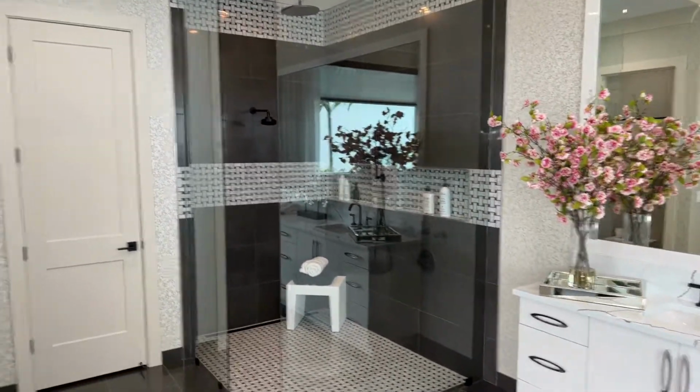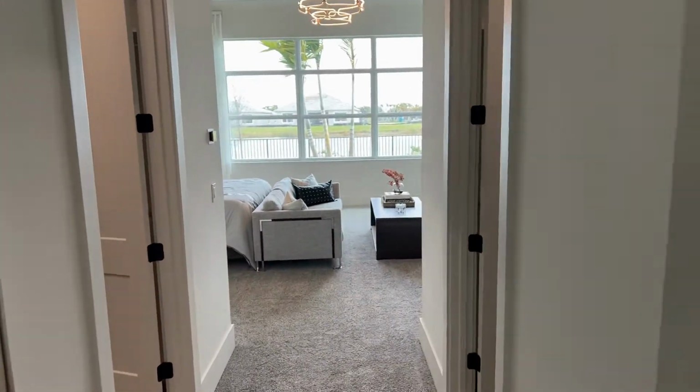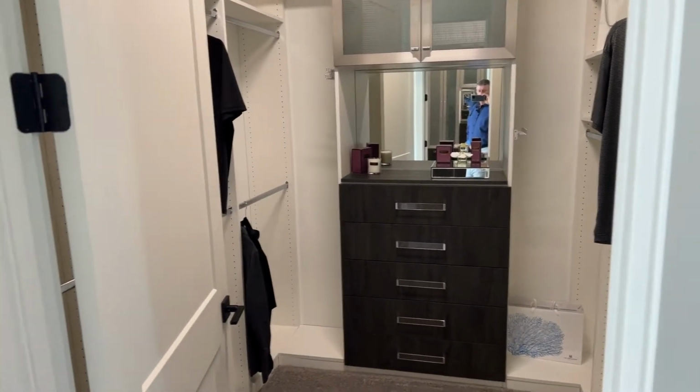Beautiful master bathroom suite, luxury features throughout, his and her closets.